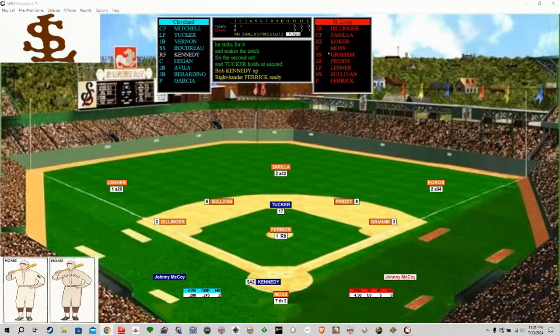Kennedy's up. Right-hander Barrick ready. Barrick looks back at Tucker on second. He delivers. Taken. Ball. Kennedy walks. Setting up the force.